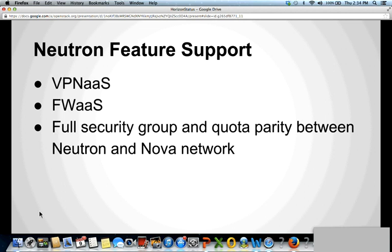We improved Neutron feature support. The key things there were the VPN as a service and firewall as a service support. They're fairly rich panels in Horizon now to support those features in Neutron, as well as we moved to better parity for security group and quota between Neutron and Nova Network. Before Havana, you couldn't manage security groups or quotas in Neutron from Horizon, and now you can.